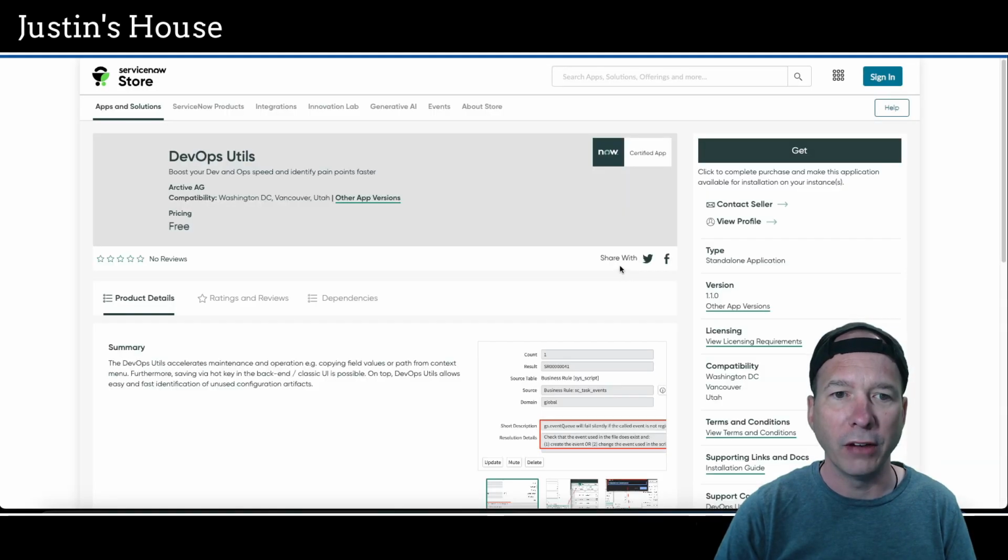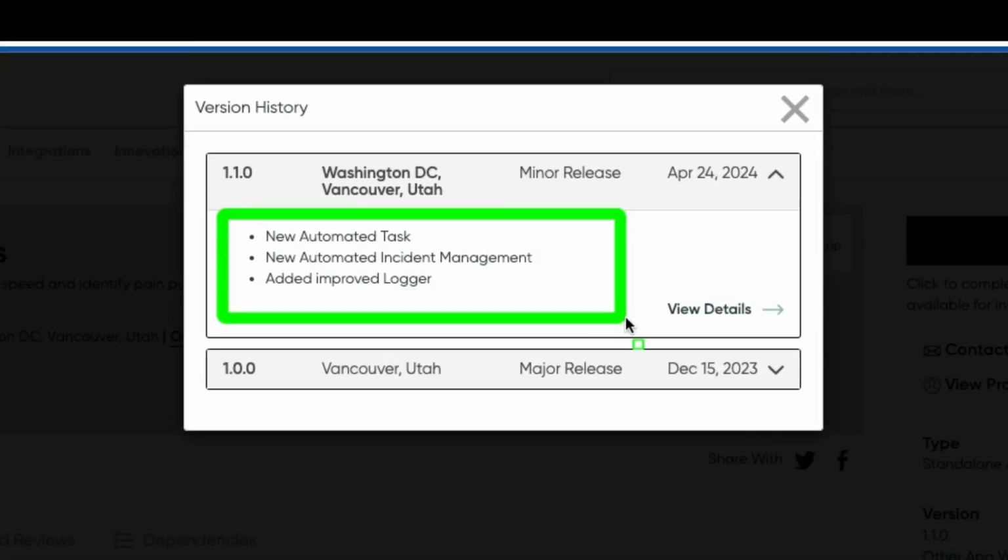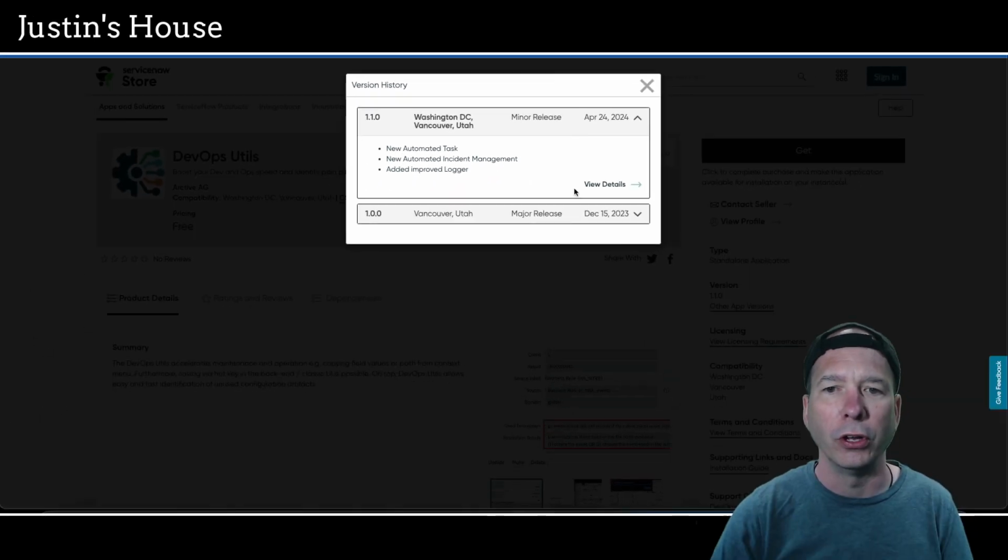Next up is going to be DevOps Utils, updated version 1.1.0. In this version, they have a new automated task, new automated incident management, and added improved logger.